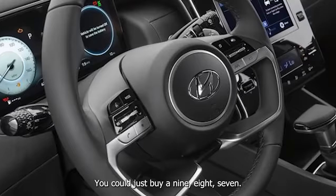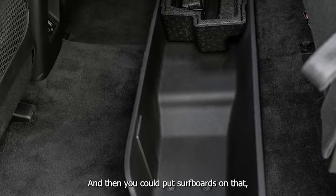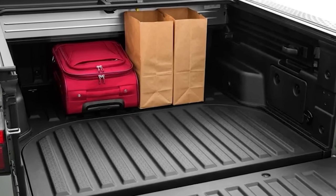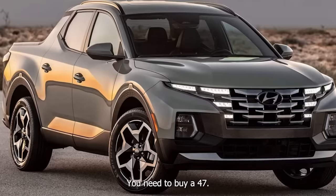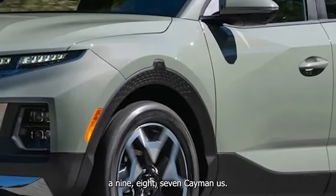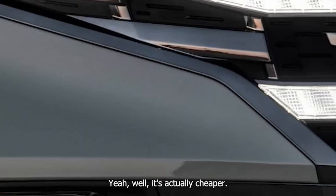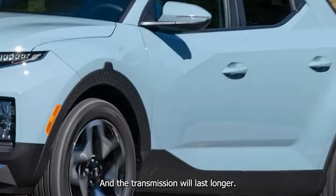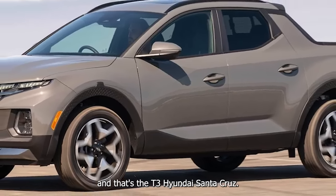You could just buy a 987 Cayman because it comes with places to screw in a roof rack, that would be better. And then you could put surfboards on that, although you would probably have a small aneurysm if anyone got a grain of sand in your car. That's true, but you could just buy another, not mine. Ladies and gentlemen, if you're interested in the Santa Cruz, buy a 987 Cayman. And that's right, because it's about the same price. Yeah, well, it's actually cheaper. Cheaper, like 10 grand. And the transmission will last longer. Yes. And that's Daily Motor, and that's the 23 Hyundai Santa Cruz.